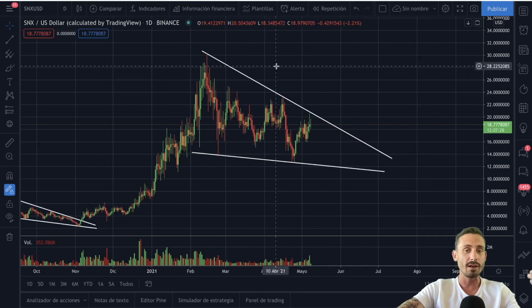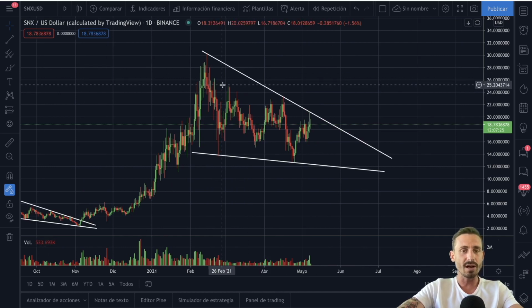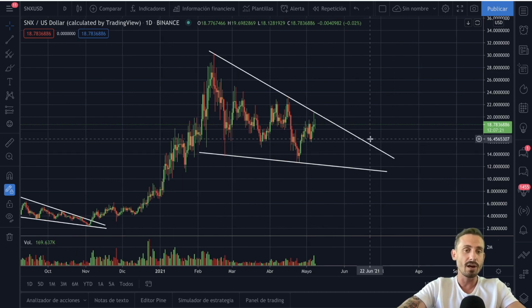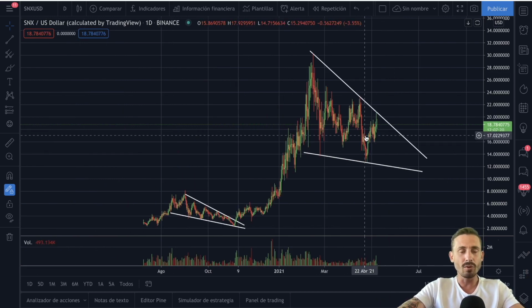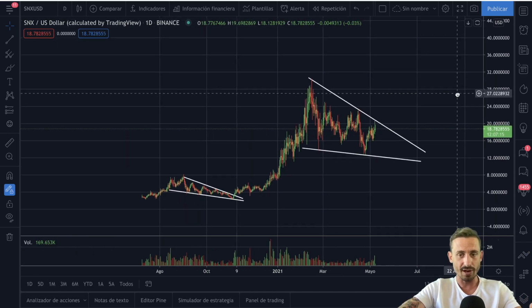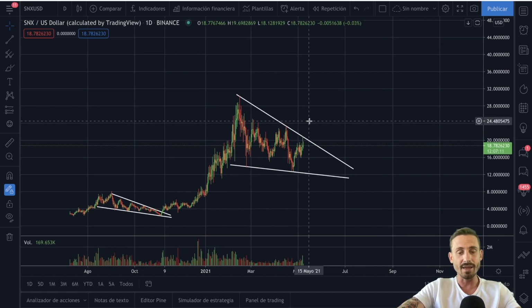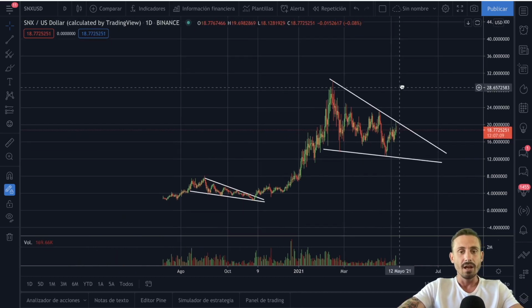It has been absolutely boring, been going sideways and even going a little bit to the downside, and we are creating this descending wedge. This is absolutely incredible. I love this project, okay? And I do think it's got a bright future and will be breaking out from this descending wedge to the upside in the next coming weeks, guys.